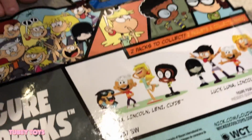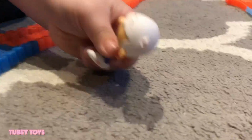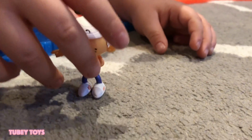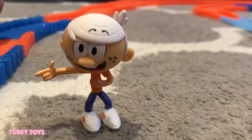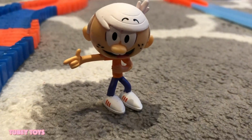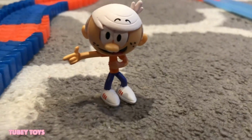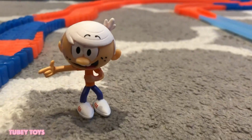Let's see this. Oh, what's inside? Did you know there's another 4-pack too? You can get Lucy, Luna, Lincoln, and Lori. Who's that one? Lincoln. Oh, Lincoln Loud? Oh, poor Lincoln. He's like the only boy in that whole Loud House. Yeah, he's the only boy in the Loud House. All right. What's the next one?